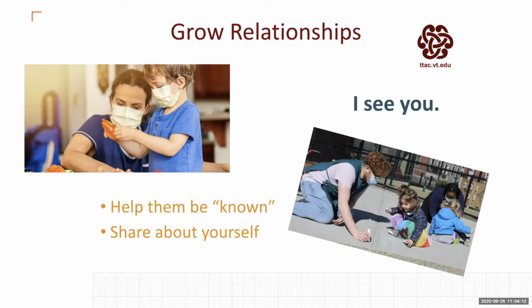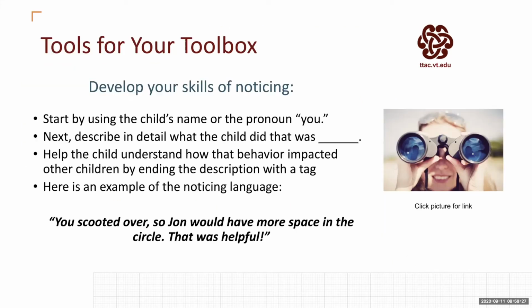Also, sharing information about yourself, particularly now, will help children see you as a person, not just a teacher. It's always so startling for children to learn that teachers do not live in a classroom and sleep there overnight.